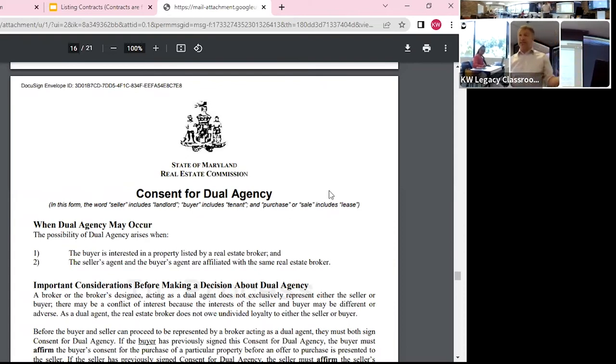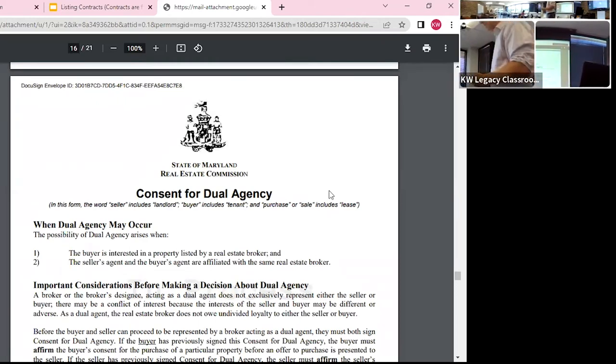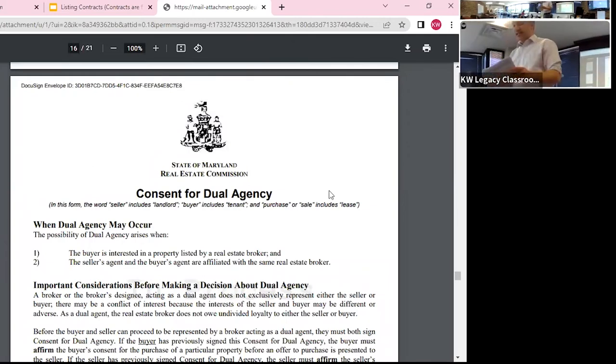And all that means is that maybe on the other side, another of the 300 Keller Williams legacy agents might want to try to buy your house. And that would be great, right? We don't want to discourage, we don't want to eliminate 300 people from the buying pool. We want to get as many eyeballs on this as possible. So this consents in advance that they're at least willing to entertain offers that are technically from the same brokerage, okay?